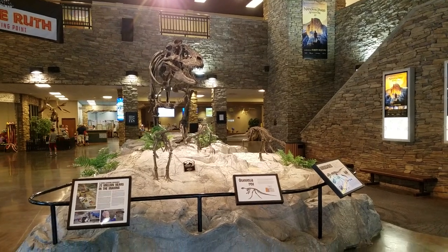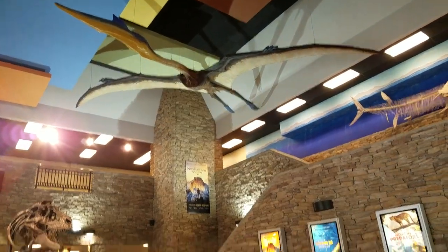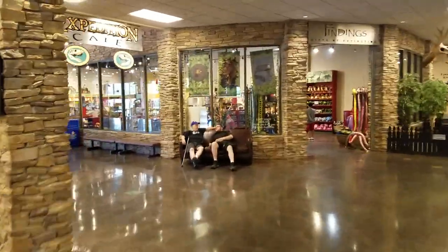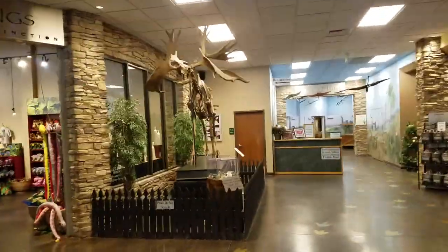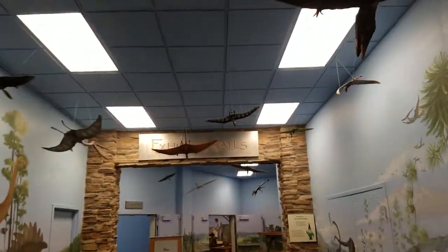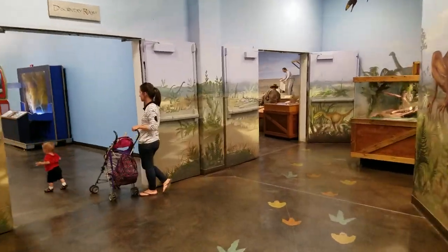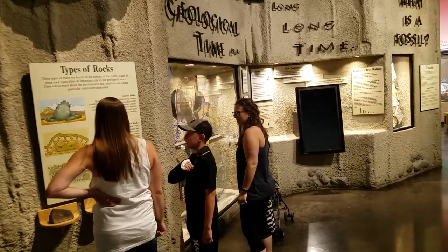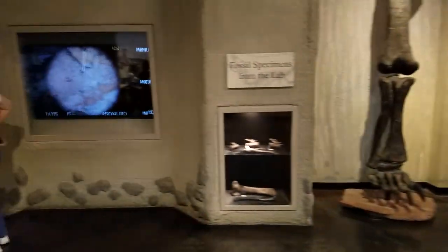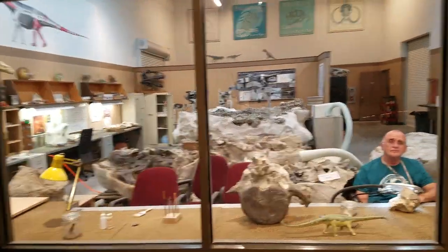A cooler dinosaur museum somewhere, but I don't know where it is, and I've been to a lot of dinosaur museums. For like $5, the kids can carve out fossils with a drill, or make a casting. There's a lot of exhibits you can touch that you're encouraged to touch. They're always working on something here.